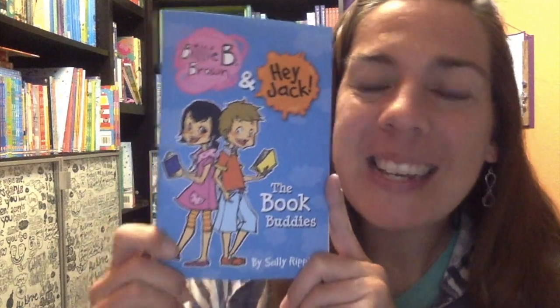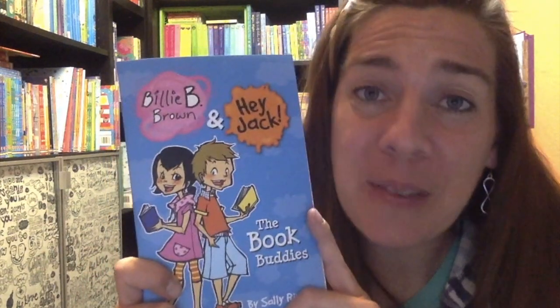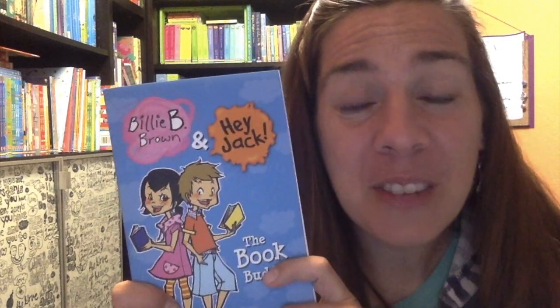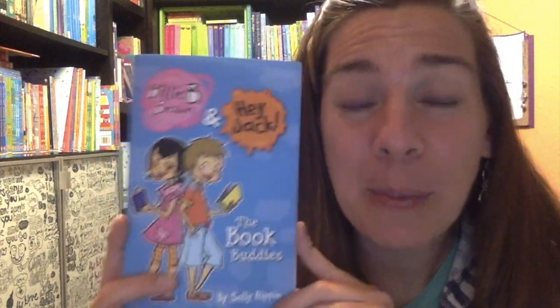Let's dig into chapter books. The newest in our Billy B. Brown and Hey Jack series is incredible. These early chapter books are perfect, as the content identifies with so many of our readers. It's a great safe challenge for our confident readers, but it's also perfect for our older readers that might struggle a bit because they're still able to read a chapter book.